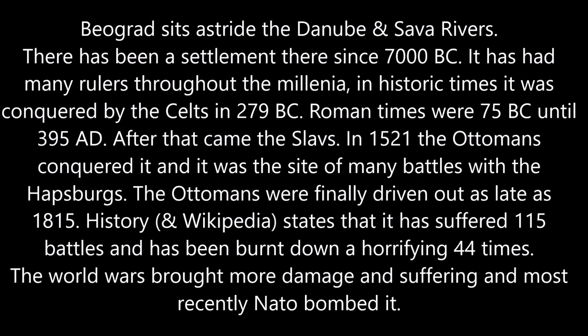In 1521, the Ottomans conquered it, and it was a site of many battles with the Habsburgs. The Ottomans were finally driven out as late as 1815. History and Wikipedia state that it has suffered 115 battles and has been burnt down 44 times. The world wars brought more damage and suffering, and most recently, NATO bombed it.